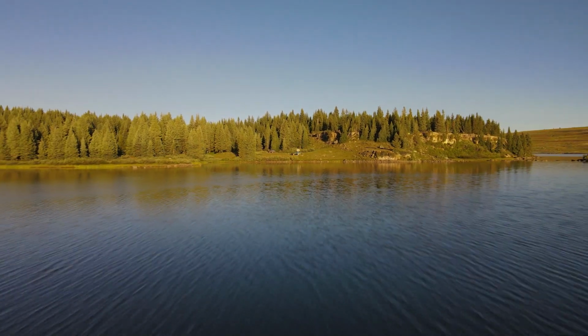So this campsite has a really cool feature. It's right on the water and there's an island not too far away from it. So we walked over to the island with all our fishing gear, with Natalie, all the camera gear. And right now we're gonna attempt to fish on the island.